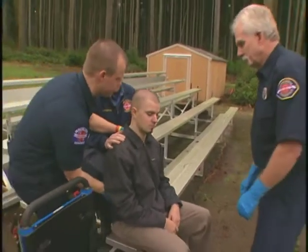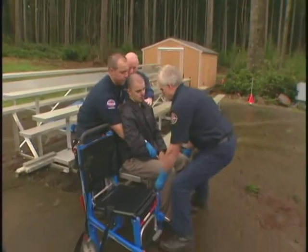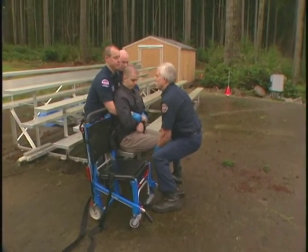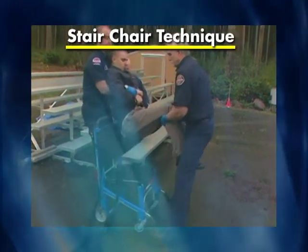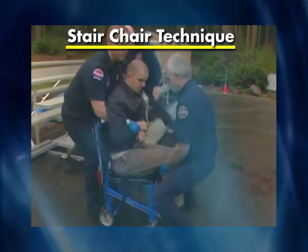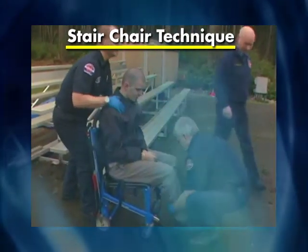We're going to lift you up and put you on our chair, okay? Give me your wrist. Stairs are challenging and increase injury potential. Whenever possible, the stair-chair technique is always the preferable method for patient transport up or down the stairs.